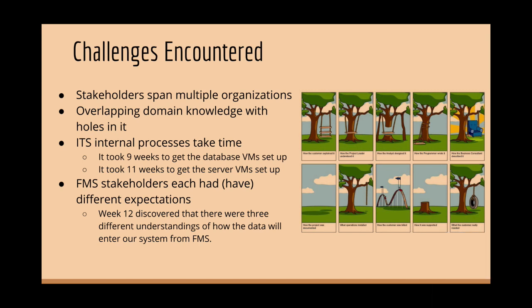So challenges encountered, we found a couple of them. I think you've all seen the picture on the right there.